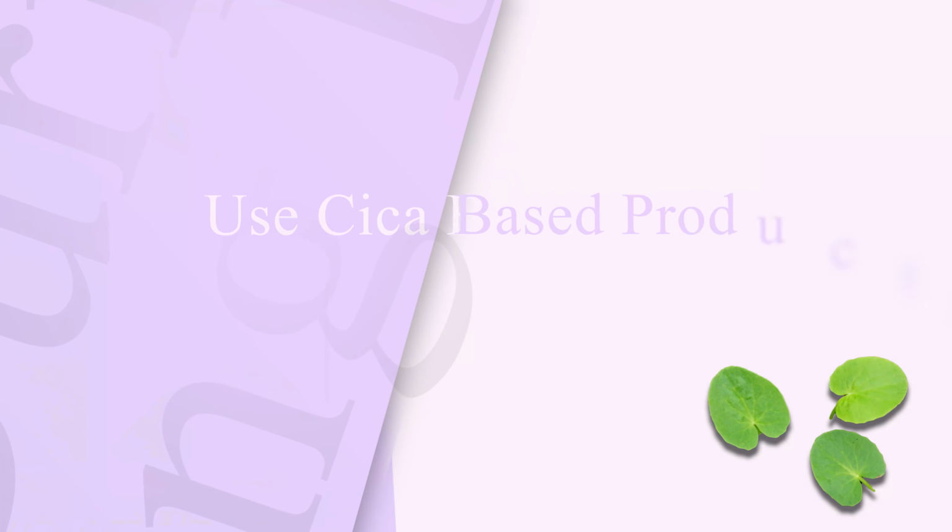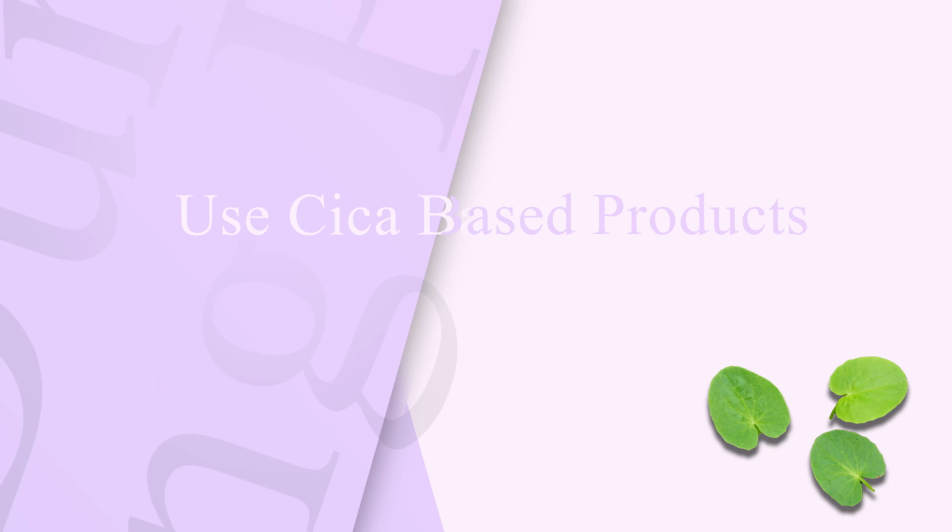Now moving on to my second tip, and that would be to use a Cica based product. You guys already know my love for Cica. I personally love this ingredient. It's so soothing, so calming for your skin.